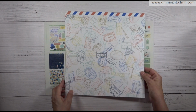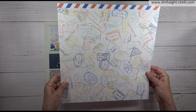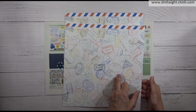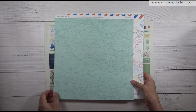Okay, first paper, pattern paper. It's this cool passport stamp pattern, and then an airmail pattern for the zip strip, and the flip side is a map. Very cool. So this is Glacier.